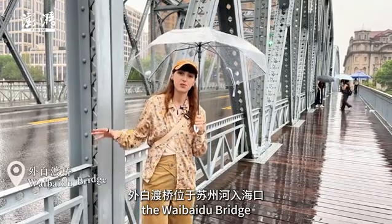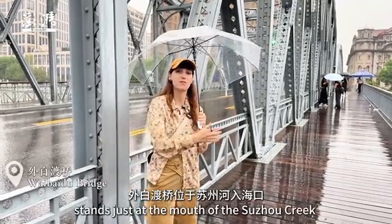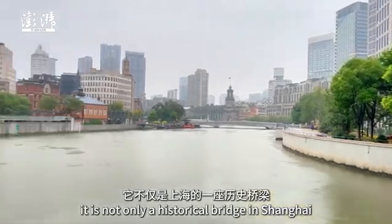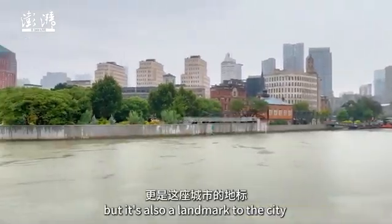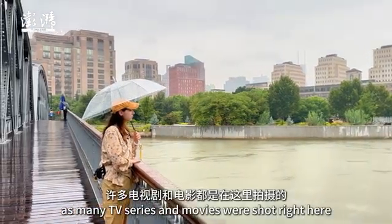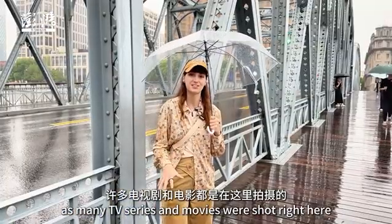The Waibaidu Bridge stands just at the mouth of the Suzhou Creek near the Huangpu River. It is not only a historical bridge in Shanghai, but it's also a landmark of the city, as many TV series and movies were shot right here.